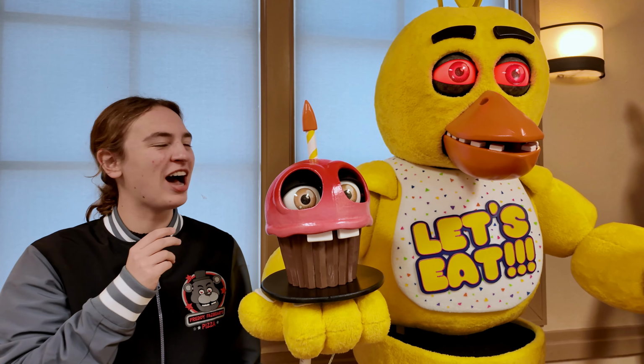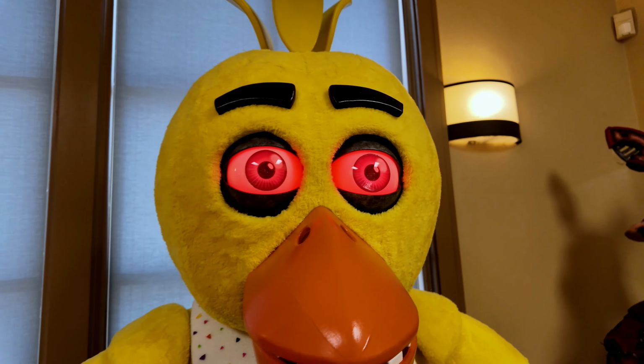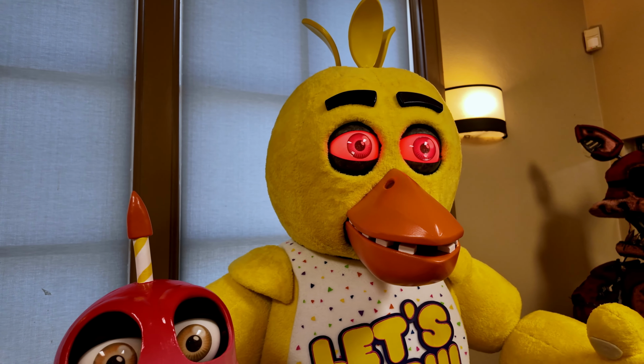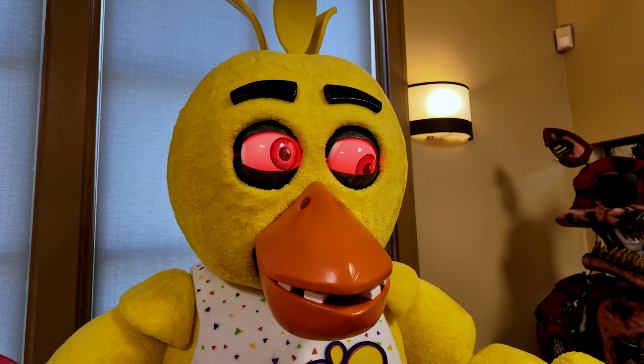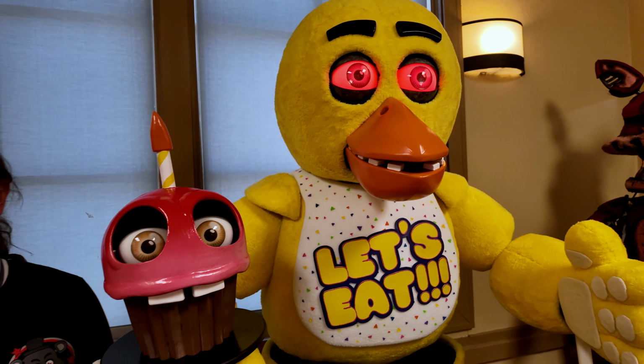I am the maker of my Chica suit right here. She's my pride and joy. Her right eye, the up and down servo, is having some problems right now. So I can make her look all over the place, all funny, because her right eye can't look down. I don't know what's wrong with it, but I think it's funny. We gotta fix it for a later date.